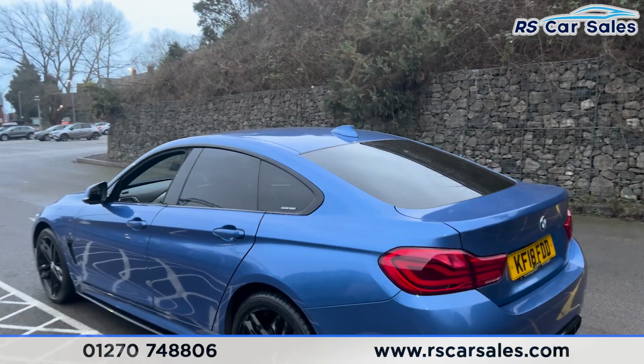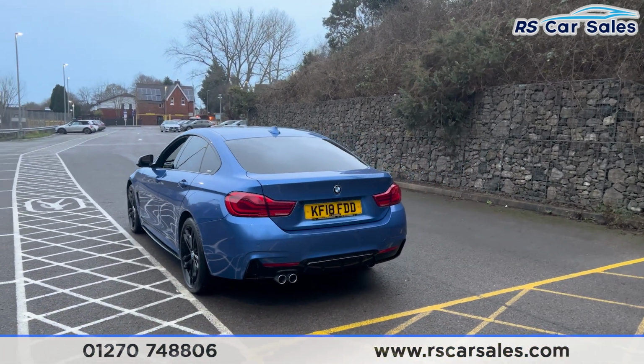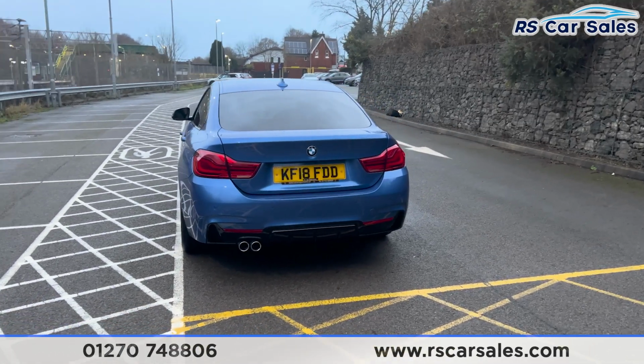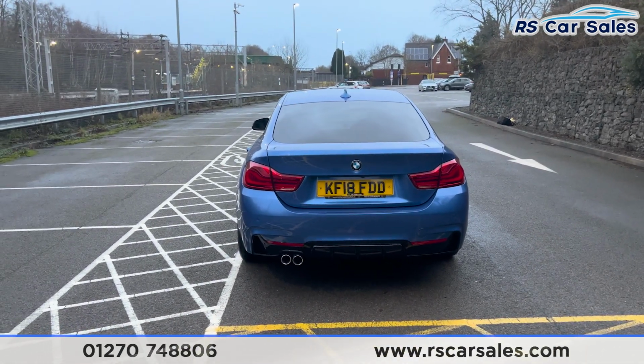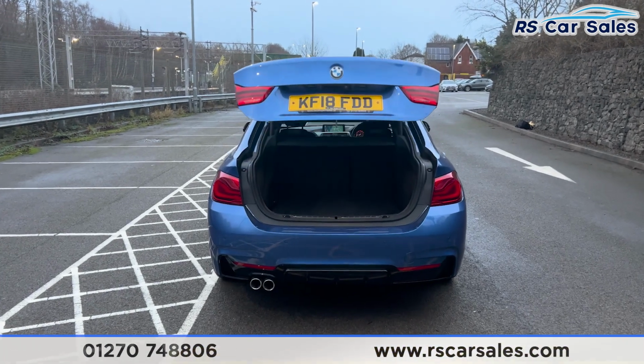Coming around to the rear, you find front and rear parking sensors with a visual display. We also have a reversing camera. We have the twin pipe exhaust with the rear diffuser and a power operated tailgate. If we press the button on the remote, then the boot will open like so.